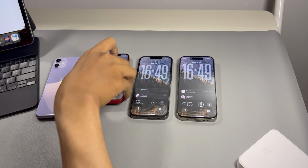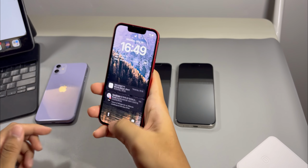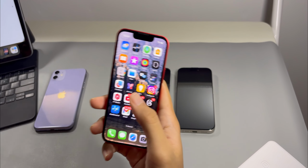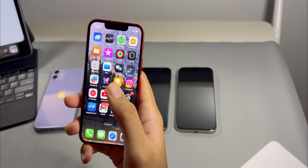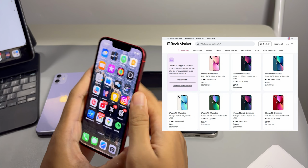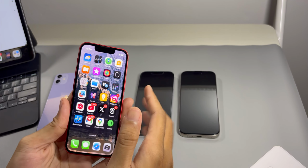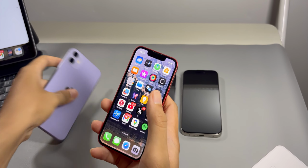Next up, the iPhone 13 from 2021. And folks, I think this is the smartest buy for the vast majority of people in 2025. On the used market, you can find them starting around 270 bucks. And for that price, the leap in quality and features you get from the iPhone 11 is absolutely massive. This is where the truly modern iPhone experience really begins.